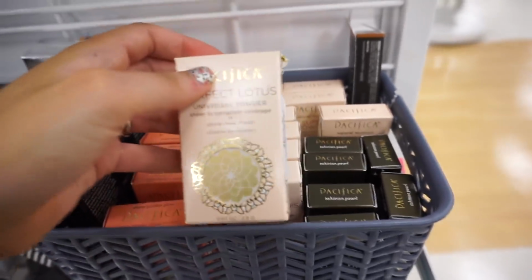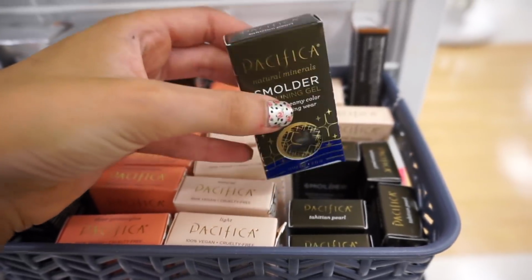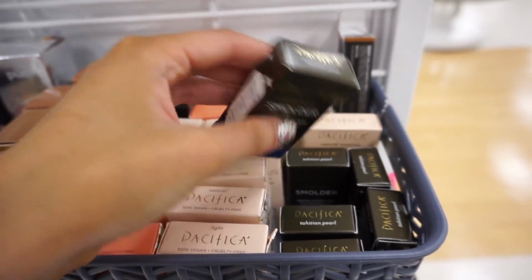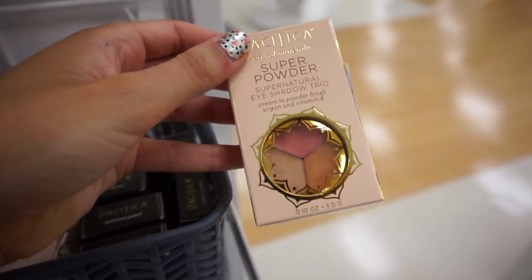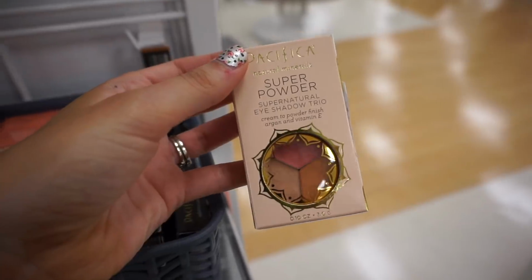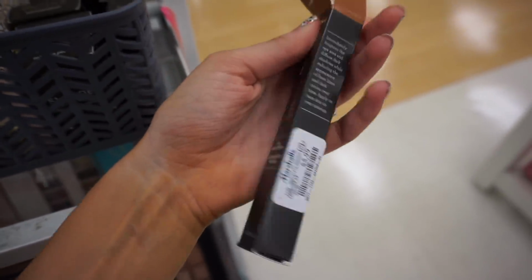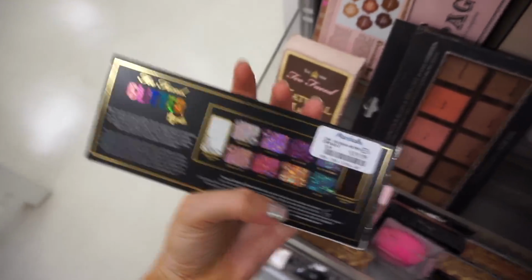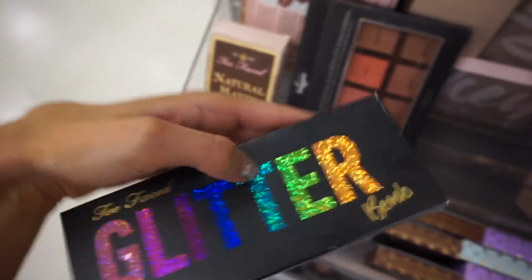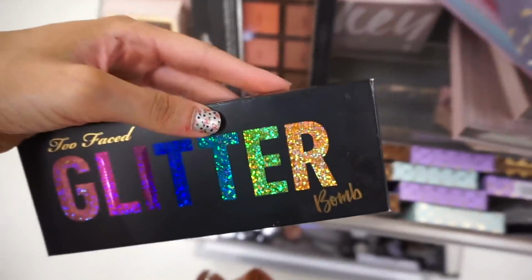This is $7.99. The Pacifica Smolder eyelining gel for $4.99. This is in Tahitian Pearl, and this is their Supernatural eyeshadow trio, and this is only $4.99. They have the Bare Minerals Stroke of Light eye brightener, and this is $5.99. Okay, you guys, I found another Glitter Bomb palette for $19.99. That's what the shades look like. I know a lot of you guys are looking for this, so it's really exciting to find this again at Marshall's. We found it last week too.